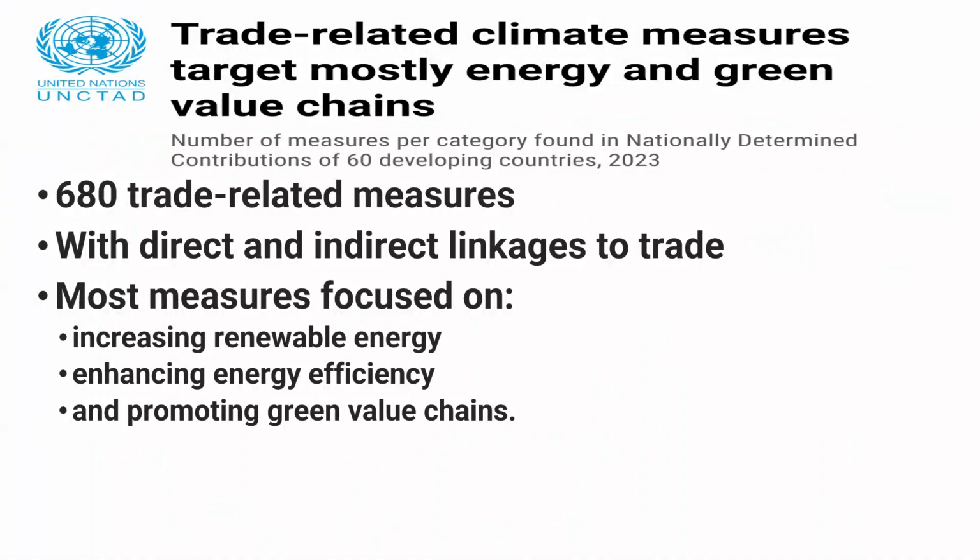With direct measures, what we mean is that they can increase or restrict trade flow in selected goods. The indirect ones can create green value chain and diversification opportunities, so diversification of exports. They don't necessarily focus on trade, but if they are successfully implemented, they can likely trigger an increase in carbon competitiveness of products or the creation of new green industry, which can increase trade flow in these products.